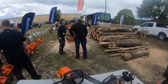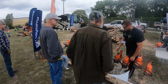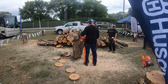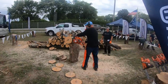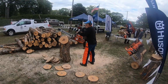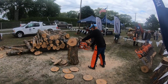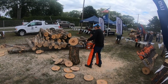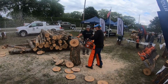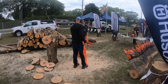What do you want me to cut? Cut the end cookies? Big break cut. Yep. It runs. Yeah, good enough. It is alive. It's alive.